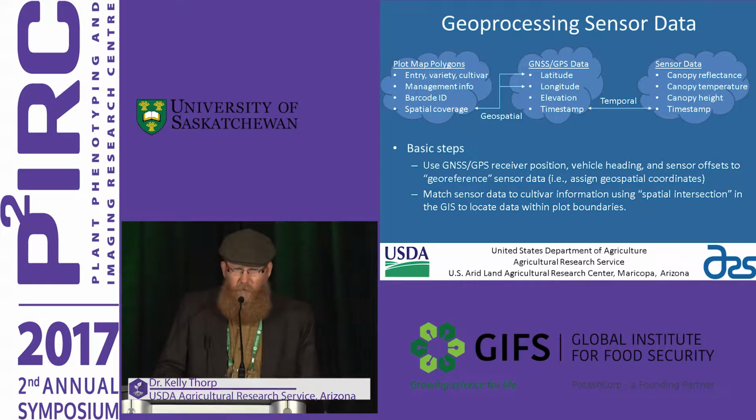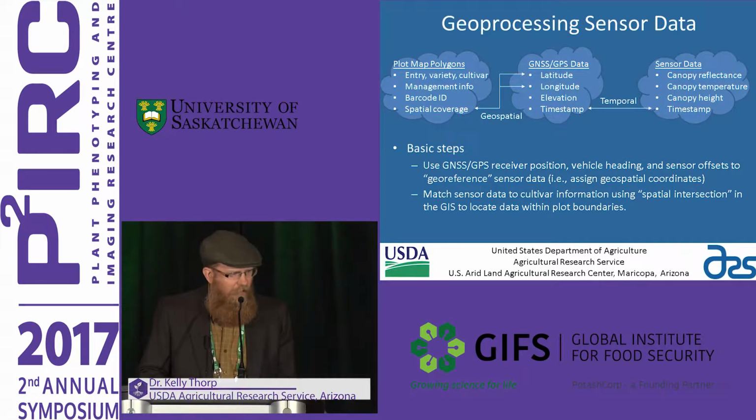I'll talk about the steps for geoprocessing sensor data at this time, and there are two basic steps that we undertake. Basically, we're combining information from the GPS receivers, information about vehicle heading, and information about the vehicle design, the offset distances between our positioning receiver and the rest of the sensors on the vehicle, to do what we call georeferencing sensor data. This means assigning geospatial coordinates to each piece of data that's recorded at each time by each sensor. The second step is to use a function in GIS that we call spatial intersection. This is essentially comparing the points that come from your georeferenced sensor data, overlaying them onto the field plot map that you've generated and clipping out the points that fall within certain spatial areas of your plots.